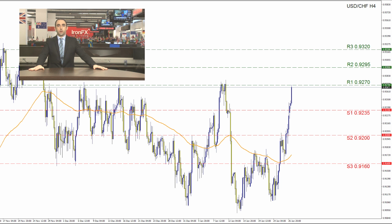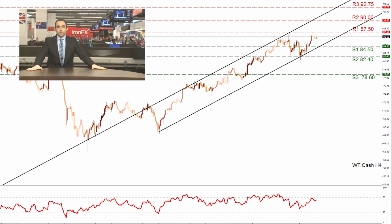In terms of economic releases that could move the USDCHF, on Friday the market expects Switzerland's KOF indicator for January, the US consumption adjusted rate for December, along with the final University of Michigan economic sentiment for January. We move now to WTI's 4-hour chart.